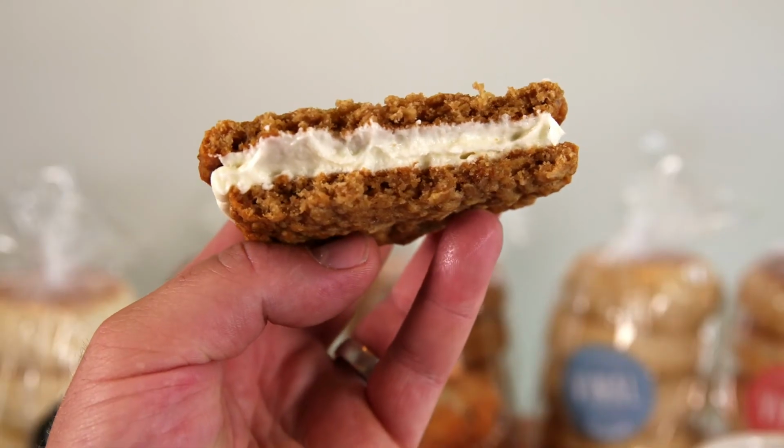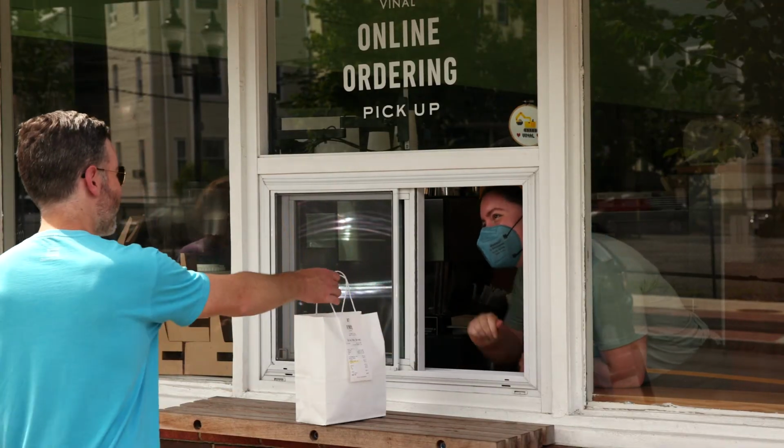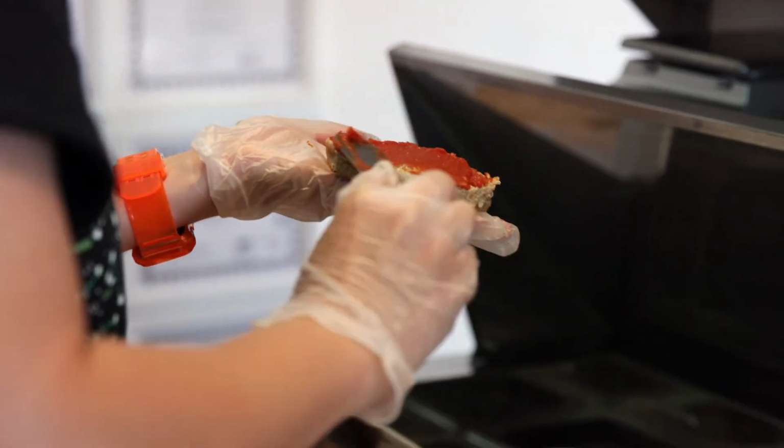It seems what's old is new again, and it's oh so tasty at Vinal Bakery. I like that kind of nostalgia of what you remember growing up, and how do we take that to the next level and also make sure we make it with the best ingredients we can and with a lot of care. It's a really amazing experience from start to finish.